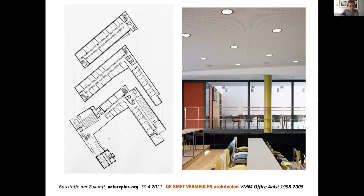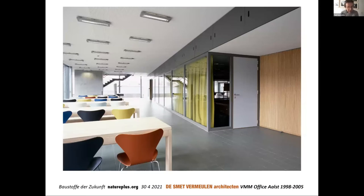So only this here is the public area. All the rest was simply the office floors. So quite a compact and still very spacious entrance and public area to the building. Transparencies, of course, could then be regulated with the simplest means available, that is curtains.